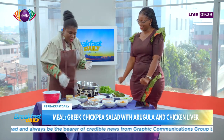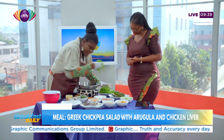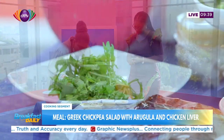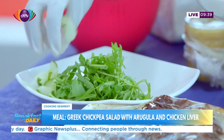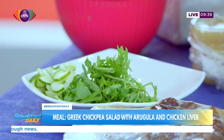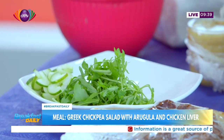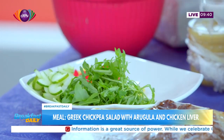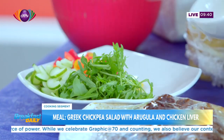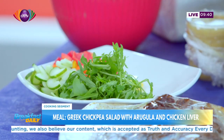Let's delve right in. Today we have the arugula, which is the rocket lettuce, and we just do one person's bowl. The great thing with salad is it could be plenty, but cucumber is full of water, so the calorie content is nothing. Peppers are fantastic for vitamin C, so it's always great to have something. If you see the look of this, it almost feels like you could do a stir fry with it, but it's really juicy and tasty.